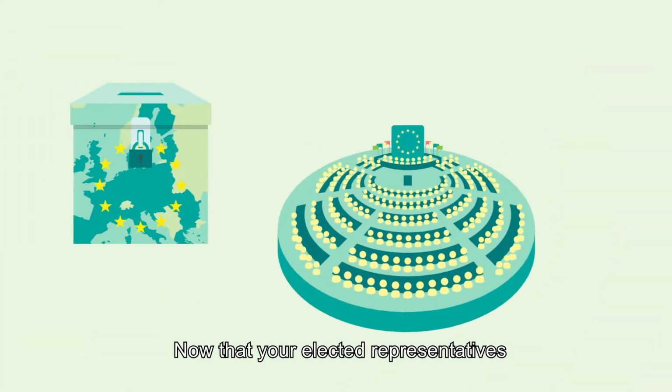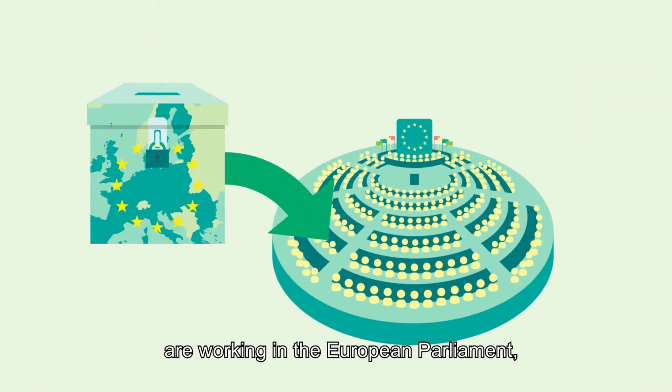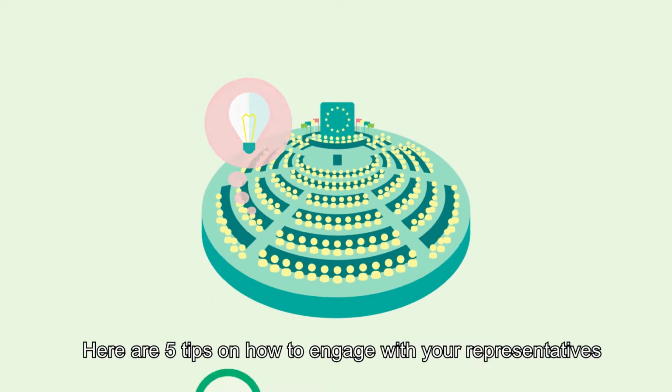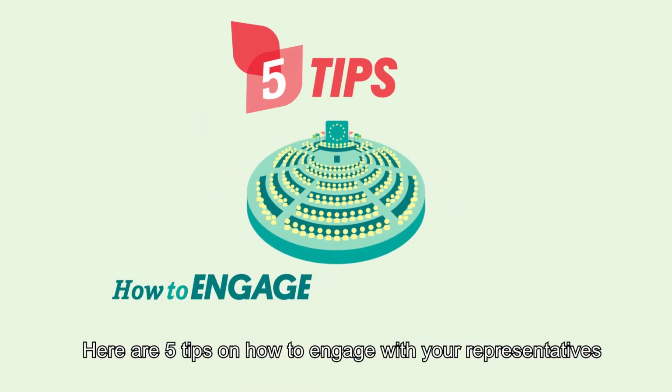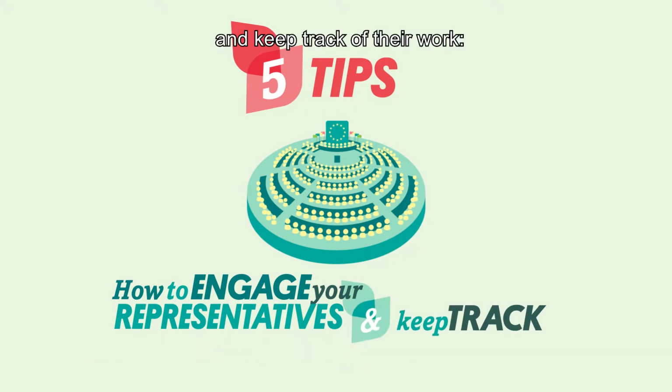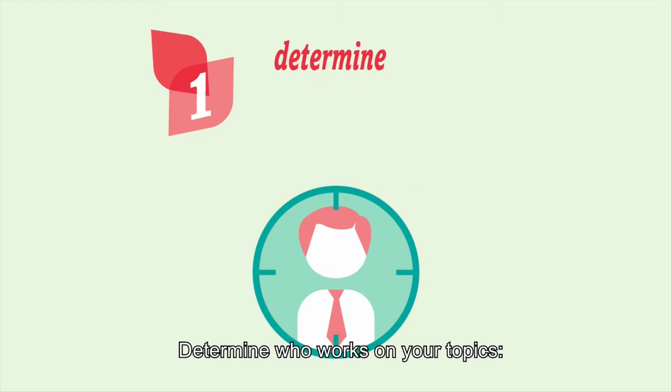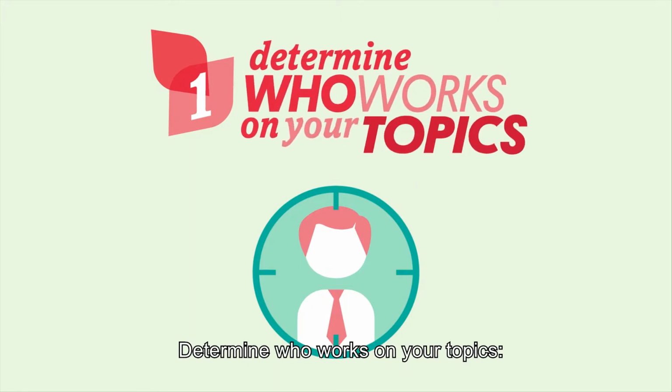Now that your elected representatives are working in the European Parliament, how can you keep an eye on them and influence them? Here are 5 tips on how to engage with your representatives and keep track of their work. 1. Determine who works on your topics.